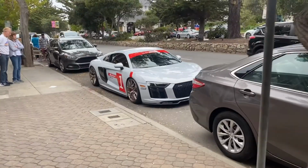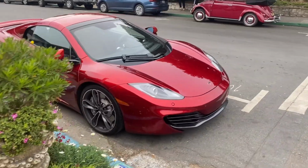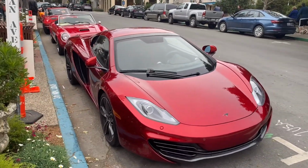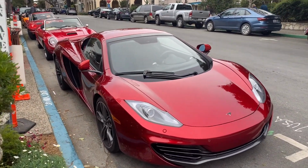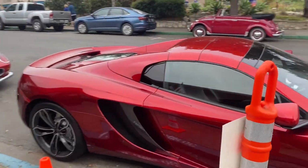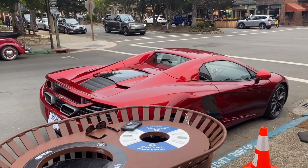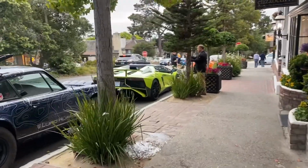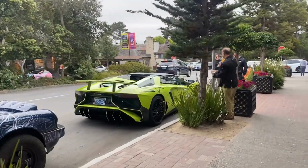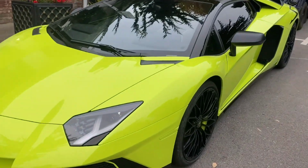Back on Ocean Avenue, starting it off with this beautiful Audi R8. This red McLaren MP4-12C Spider is actually one of my friend's cars that he just got like a week ago. So this car is definitely gonna be on the channel very, very soon. Now this is what I want, Aventador SV Roadster. Now this is what Car Week is about.